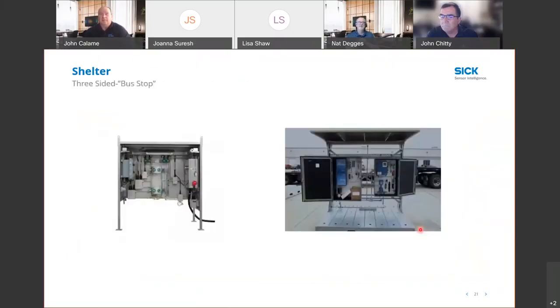Some other options are three-sided shelters, which we affectionately nickname a bus stop. It has a roof and two sides, but a large portion of it is open to the environment itself, and these can be located down in the process units. It's a lower initial cost of ownership because you don't have an environmentally controlled area. Just make sure that your analyzers themselves meet the area classification.